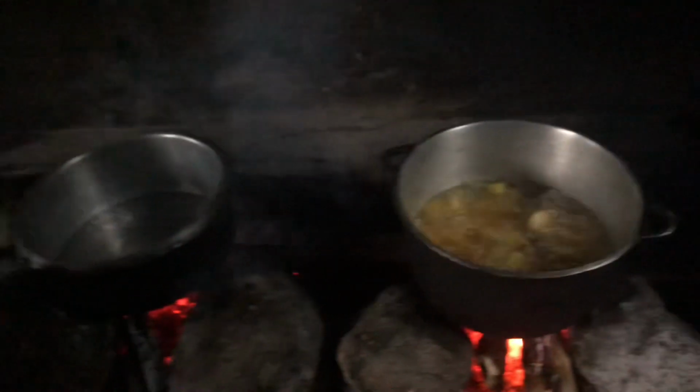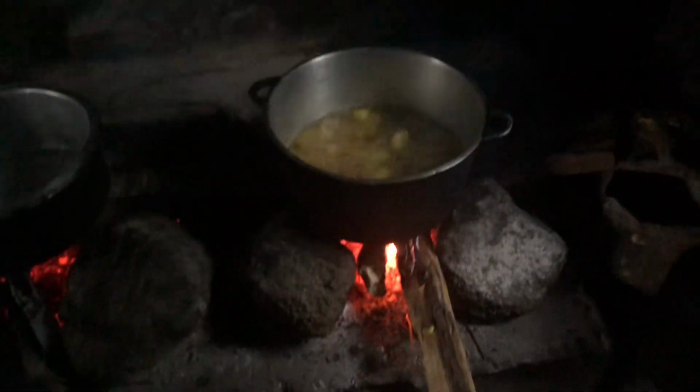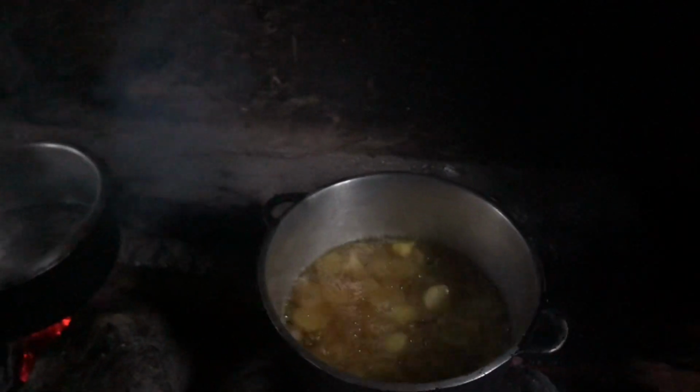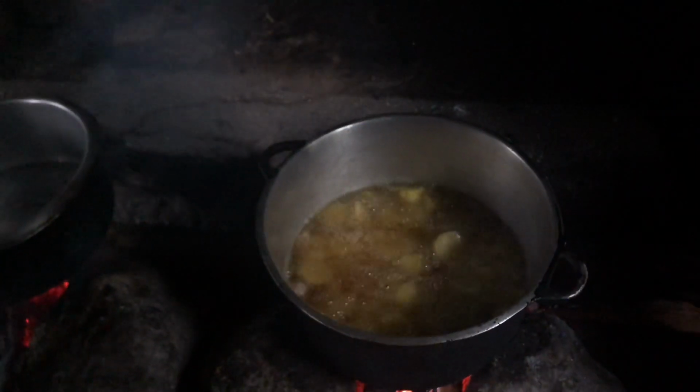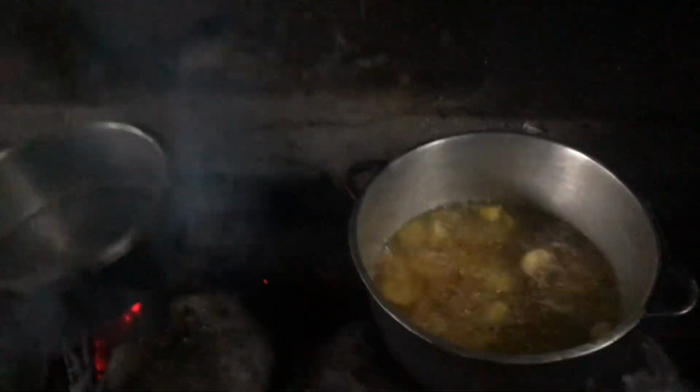So I'm still continuing. I have that left to clear my cooking. I'm doing Irish potatoes, as you see. This is the second round. I'm done with this.